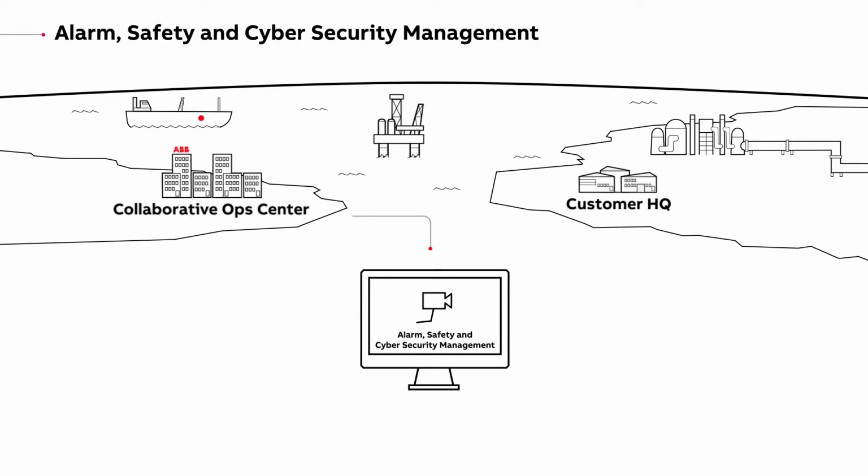Alarm, safety, and cybersecurity management helps prioritize alarms so operators focus on the right ones, while effectively monitoring and managing physical and cybersecurity threats.